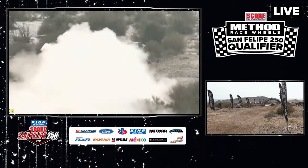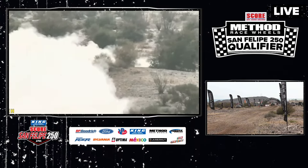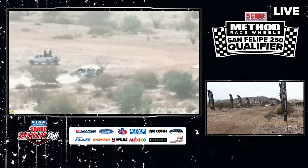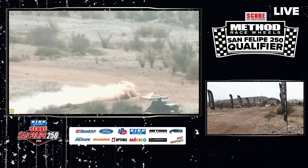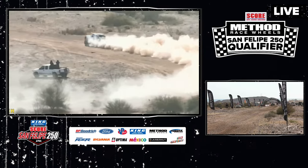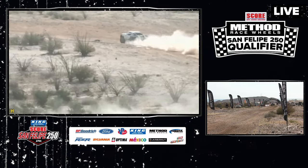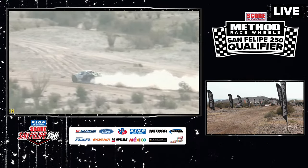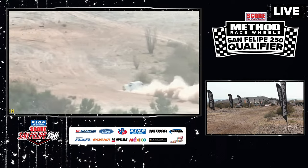Yep. They look the same. Same wrap job, same colors, same everything. Different chassis, but from afar, they do look very similar. So it might get a little confusing for us here commentating and talking about these trucks. But cool to see both those guys out there racing. Two competitive trucks, some competitive guys. They got a solid team of guys behind them. So I'm excited to see how their season unfolds.